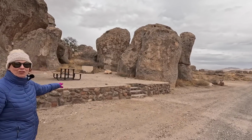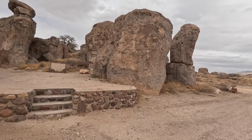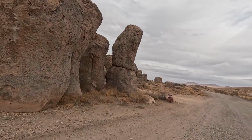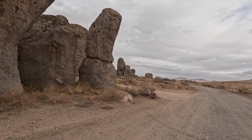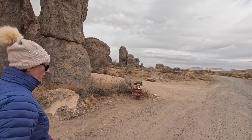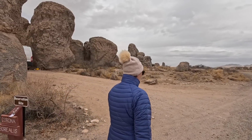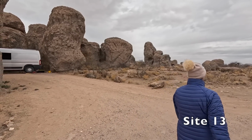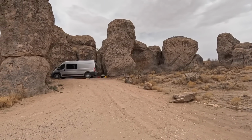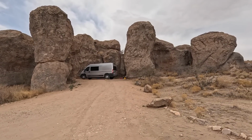Yeah, so this is their table, and, well, I'm not sure because they have a table over there. Oh, so I believe this table and fire ring is going to be for site 13, Corona Borealis. Yep, I think you are right. That is definitely a very cool site. You are right in the rocks with this site right here. That is very cool.